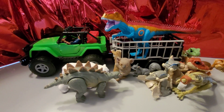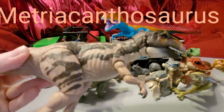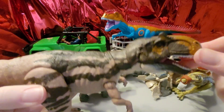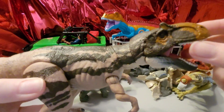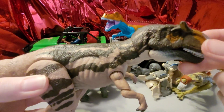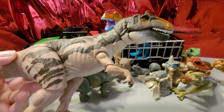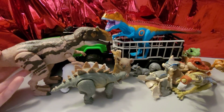Next we have, and this is a species I didn't have in my collection until now, the Hammond Collection Metriacanthosaurus. For those who don't know, a little fact about this guy: while not featured in any of the movies, it was one of the DNA samples Nedry stole. And it was also one that fell back to extinction alongside Edmontosaurus. Glad to have a new species in the collection.